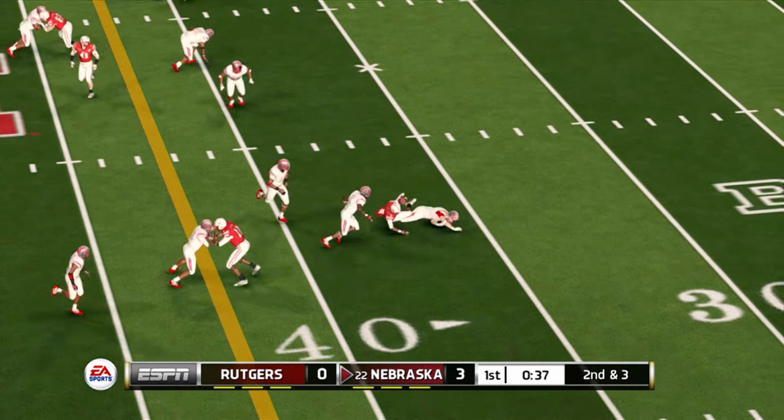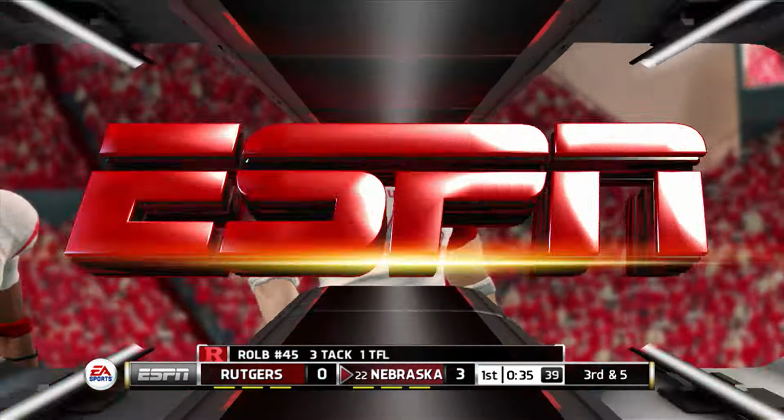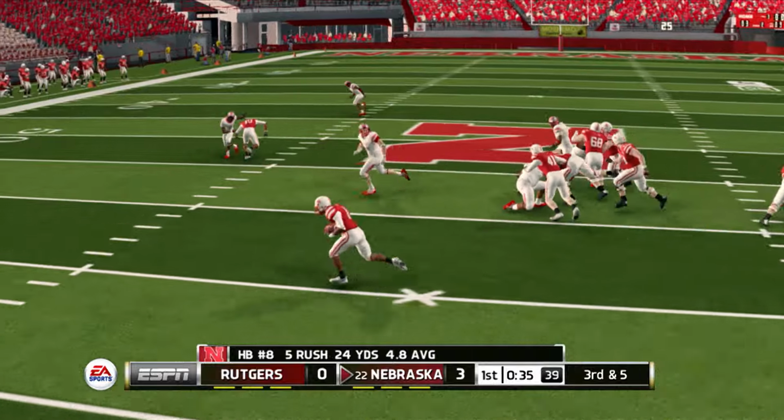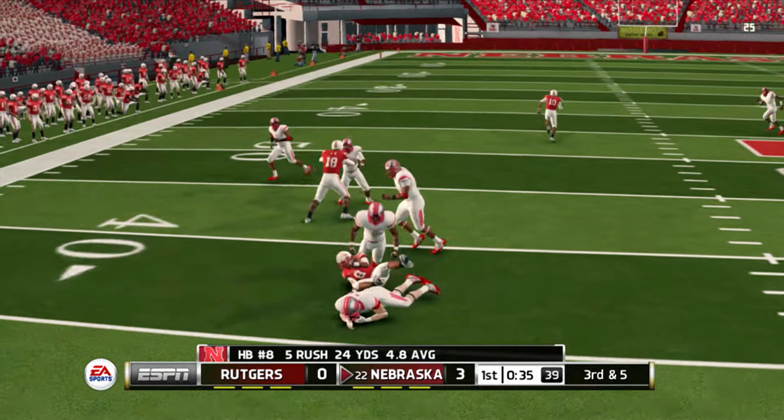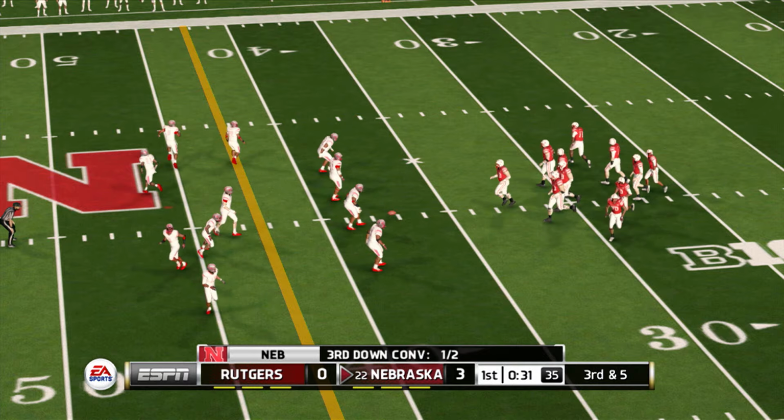Mike. Give to the tailback. Tackle at about the 37-yard line. Loss of 2 yards on the play. That'll make it third and five. Third and five situation. Ball on the 37.